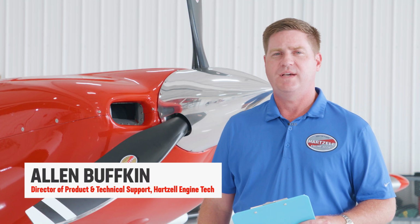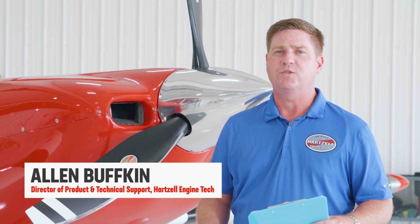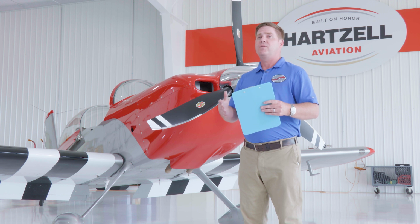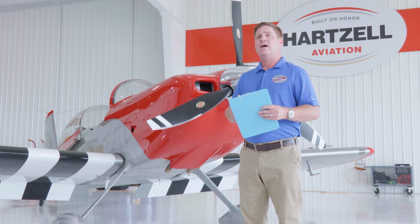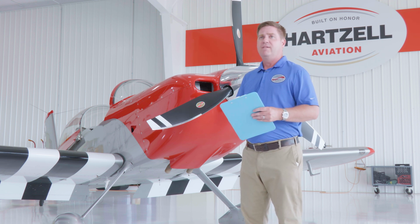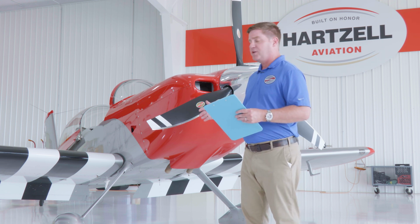Here we have a Vans RV8. Vans aircraft is one of the world's most popular experimental home-built aircraft. In my hand, I have the pre-flight checklist for the Vans RV8. Specifically on the Vans pre-flight checklist, the only item that's encompassed in the Hartzell Aviation product lineup is the propeller. Vans simply states, check for security and gouges.